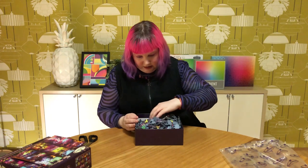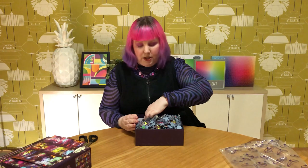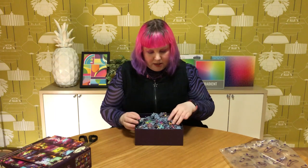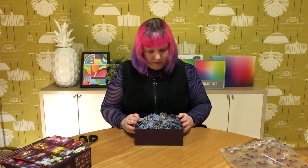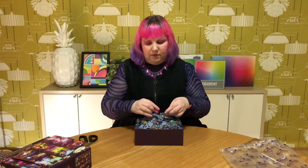Let's see. As for puzzle dust, at the moment I can't see too much in the bottom of the box. My hands feel a teeny bit dusty touching them, but I can't see any chunks of puzzle dust or anything like that. So fingers crossed, my sinuses stay happy. But I think that's about it. These look really, really good. There's a few stuck together, but that's pretty normal.